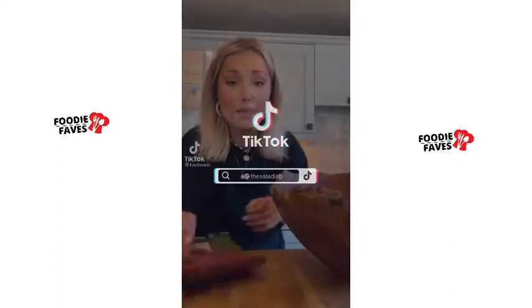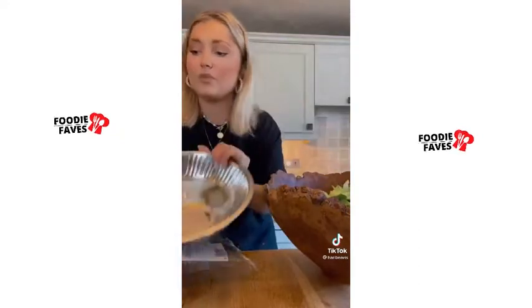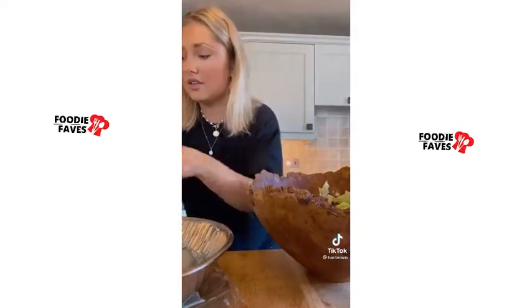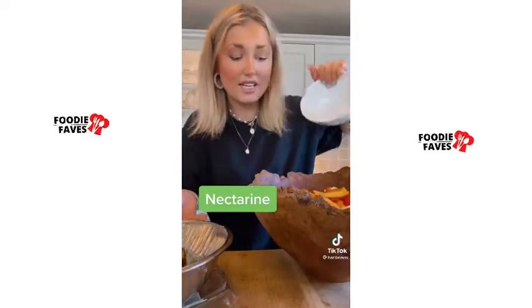This is such a great barbecue go-to salad. Rocket, iceberg lettuce, pomegranate seeds, feta, and nectarine. And then for the dressing, we're gonna make that now.